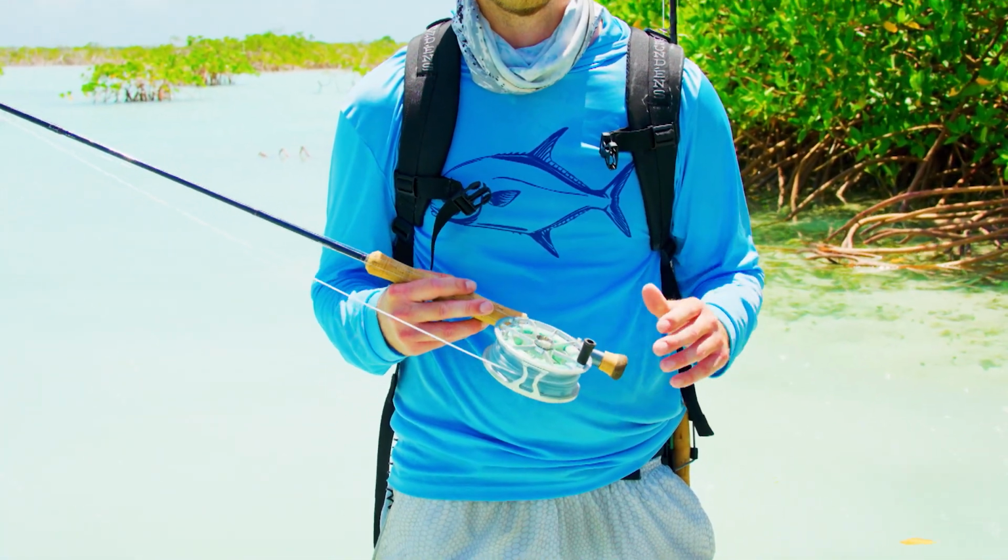We also built this with our Sensacore core material. So unlike the older clears, which had a good amount of stretch to it, these are a little bit more stiff, which gives you more sensitivity, higher line speed for punching through the wind, and overall better hook sets.